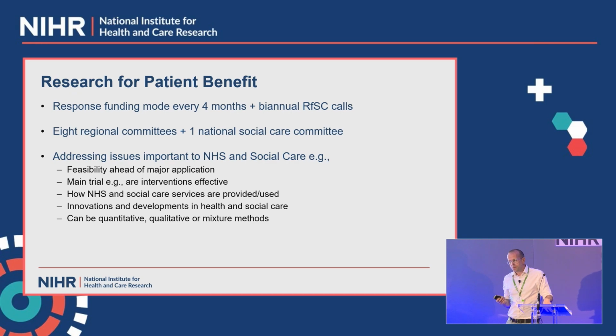We also have some research for social care. So these calls come out biannually, and they fund research up to £350,000. And as I said a little bit earlier, we're starting to move into its own separate independent programme. And all of these funding streams must address issues important to the NHS and to social care.